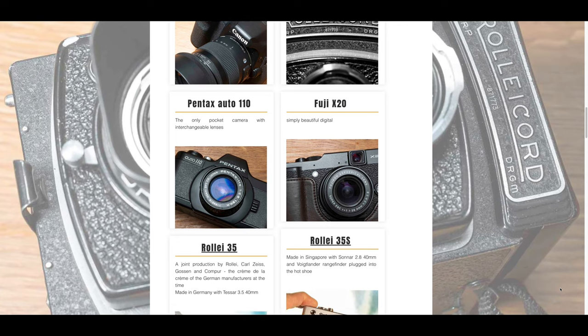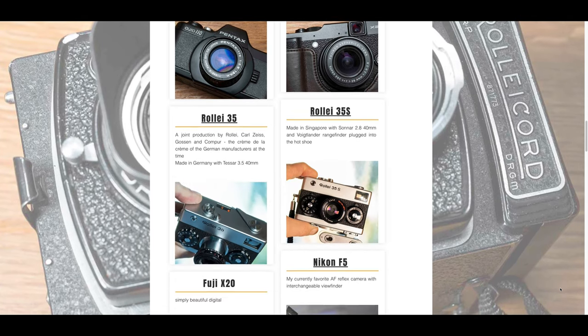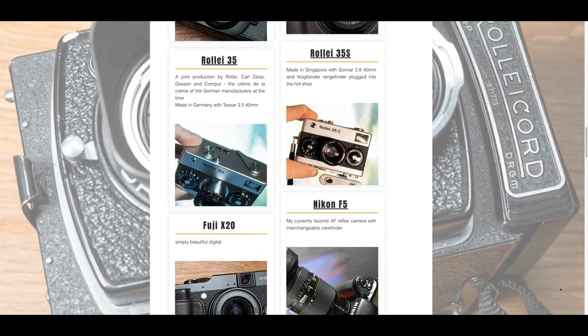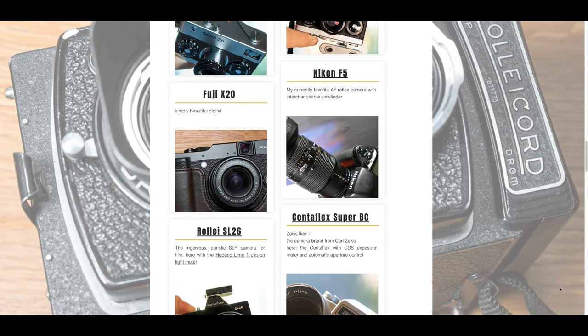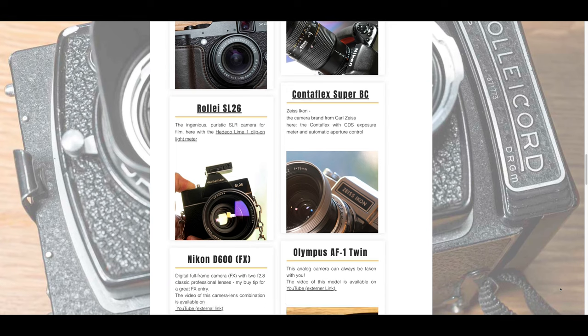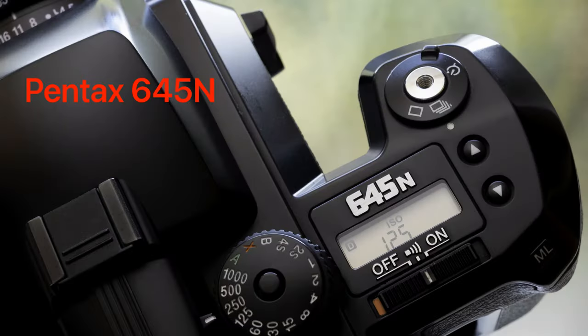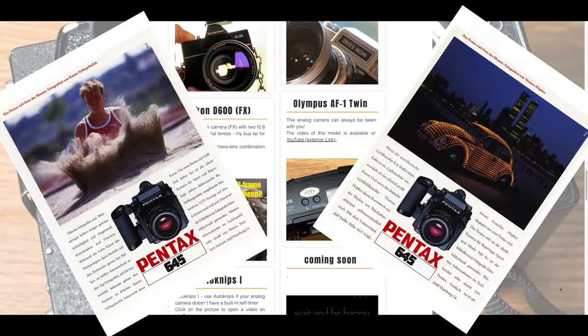And then I saw it on eBay. Coming from Japan, with two lenses and lots of accessories. Plus very cheap. Immediately it was clear to me, this camera wants to be mine, and it came to me. And today I would like to invite you to get to know this ingenious camera. Pentax 645N. Pentax introduced the 645 series in 1984.